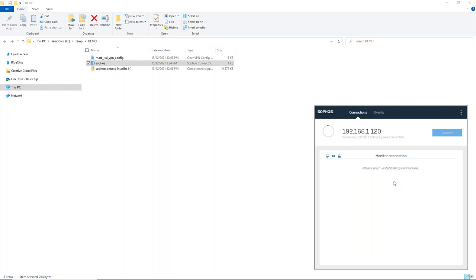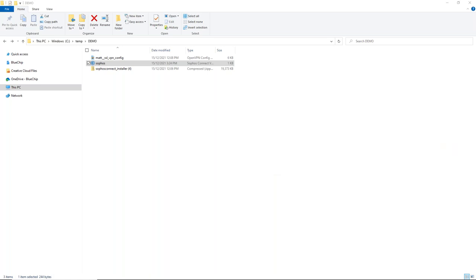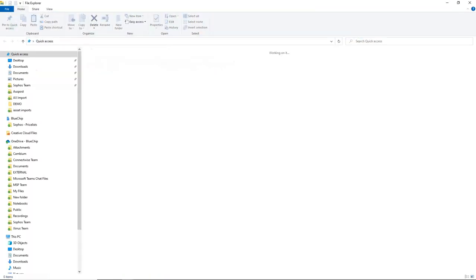So it kind of makes the administration of policies and configurations and stuff like that super easy. The other way of deploying it, rather than manually deploying the configuration file, is that you can deploy the client provisioning file in a particular directory. So we'll just open up another window here.